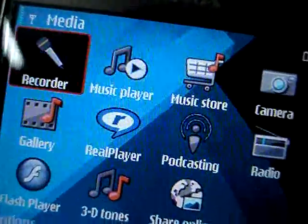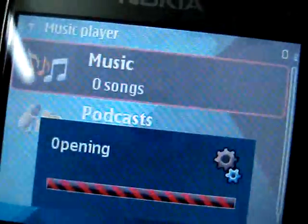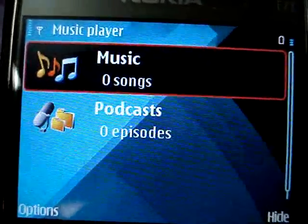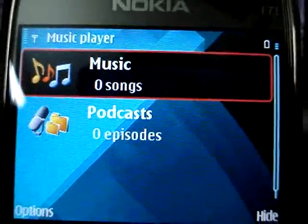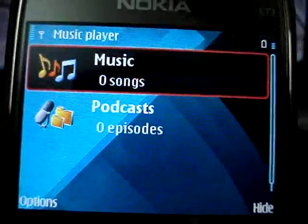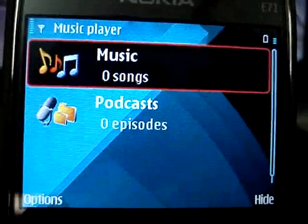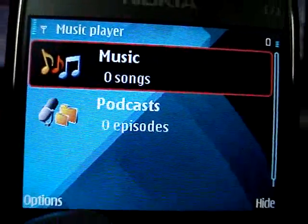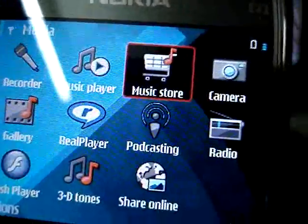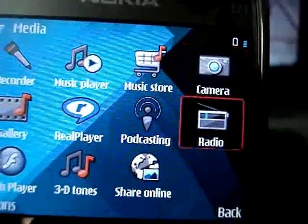Now to the media stuff. Recorder, I've shown you that. Music player is well, it's the same as the N series, but the sound quality isn't that good. I think it's even below average. It's not as good as an N series phone because it's an enterprise edition phone. They don't do that music type of thing. So let's exit. Music store, another copy of iTunes. You have camera there. I've shown you that.